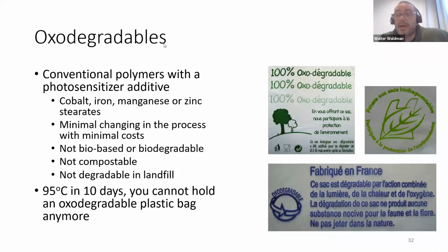So when you go to the market and you buy a plastic bag in your city, there is a new law saying that you cannot use conventional plastic bags anymore. If the supermarket doesn't charge you for the plastic bag, because biodegradable plastic bags are expensive, so it must be charged. They are not going to not charge you. If they do not charge you, it's probably they are using oxo-degradable plastic bags.